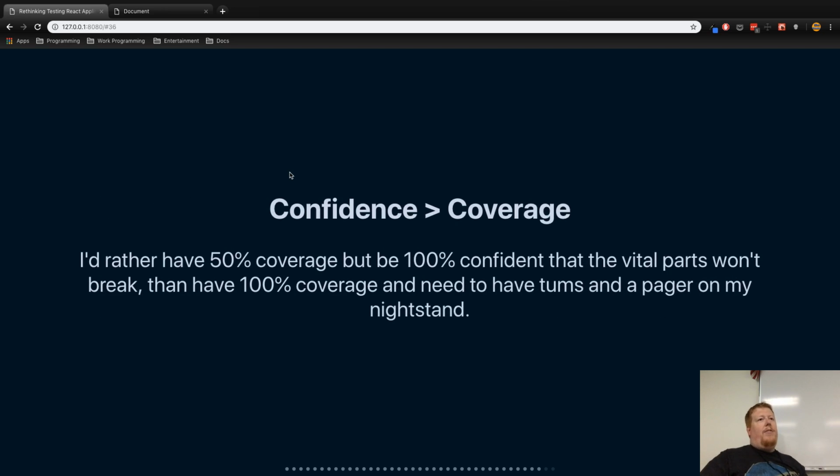So like I said, confidence is the main thing, and confidence is better than coverage in my mind. I'd rather have 50% coverage of the vital parts of our application and be 100% confident in the tests covering that, than to have 100% coverage but have very little faith in what that's telling me, because that's how my stock in Zantac goes up.